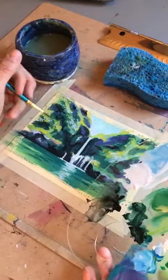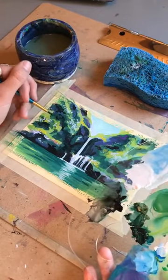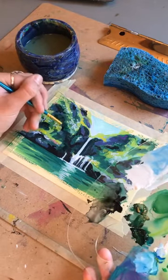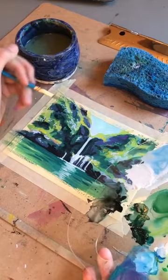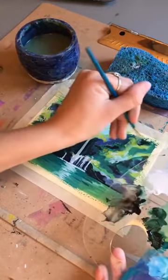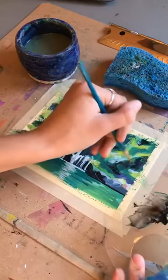But one of the funs of gouache is being able to flip it and start with your lights and end with your darks. You can do what you want because it will layer on top of each other.